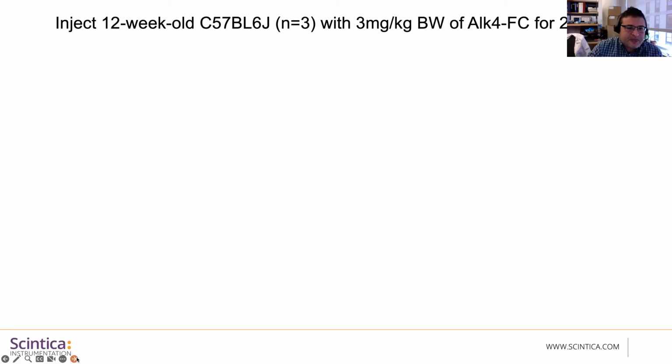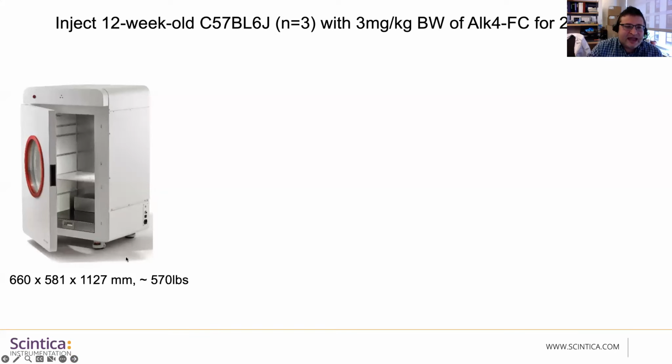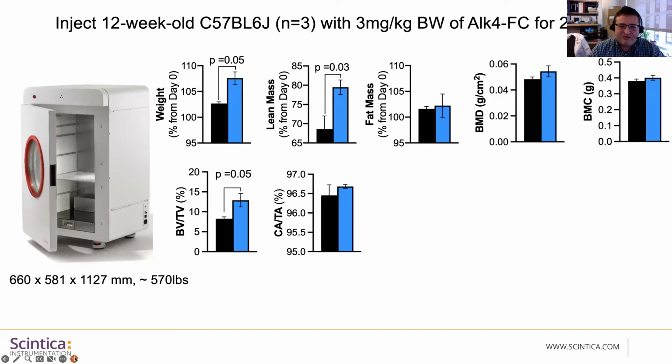And so like I said, we had the iNSiGHT instrument, and I just wanted to put some of the measurements here and note that the instrument is 570 pounds. So that's definitely not a portable unit. It is on wheels, so it can move, but it's not as portable, obviously, as the PIXImus. But anyway, it allowed us to get a large amount of data.